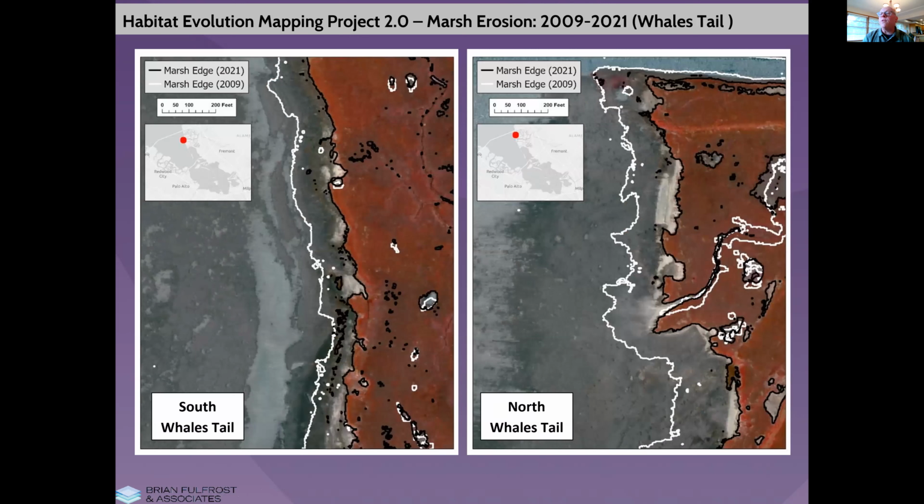I presented this work to the PMT, and somebody asked, what about the marsh erosion? I was concerned about mudflat erosion in restored ponds, but not as focused on looking at the edges of some marshes north of the Dumbarton. When I did, we unfortunately saw erosion of the marsh here at South Whale's Tail on the left and North Whale's Tail on the right. The white line is the edge of the marsh in 2009, and the black line is the edge of the marsh in 2021. The image we're looking at is the false color image from 2021, so that's why it complies a lot with the black line. And this is up to about 150 feet in some locations.